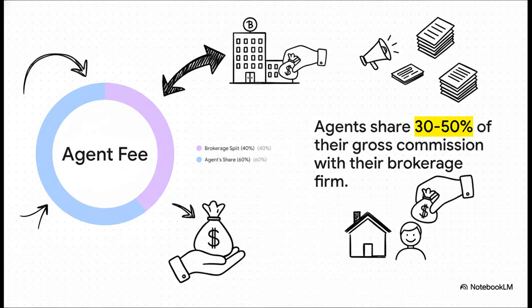Out of that $15,000, the agent's own brokerage, the company they work for, takes a pretty big slice. We're talking anywhere from 30 to 50%, typically. That cut covers the brokerage's overhead, their office, their support staff, legal stuff. So bam, another 4.5 to 7.5 grand is gone. What's left over is the agent's pre-tax income. And from that, they still have to pay for all their own business expenses. Things like marketing for your property, insurance, all their professional fees. The number just keeps getting smaller.